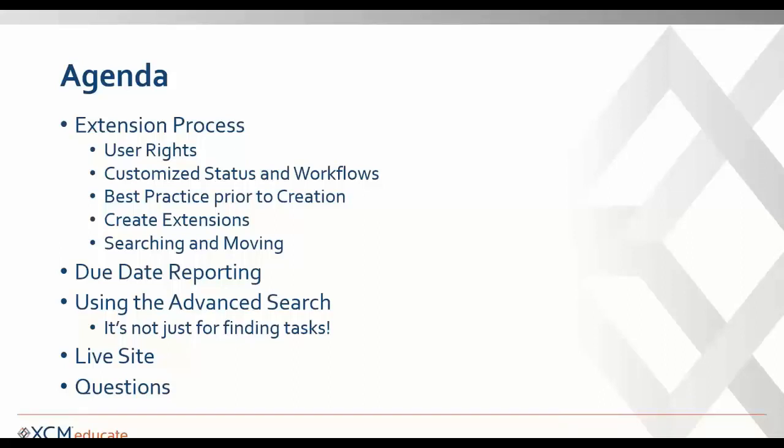I want to quickly go through our agenda today. As Amy mentioned, we're going to talk about the extension process, from everything from user rights to searching, moving, and filling in those extensions. Then we'll talk about some due date reporting and some key gotchas and best ways to run those due date reports. Then we're going to take a look at using the advanced search. It's really more than just searching tasks, so I want to show you some tips and tricks there.